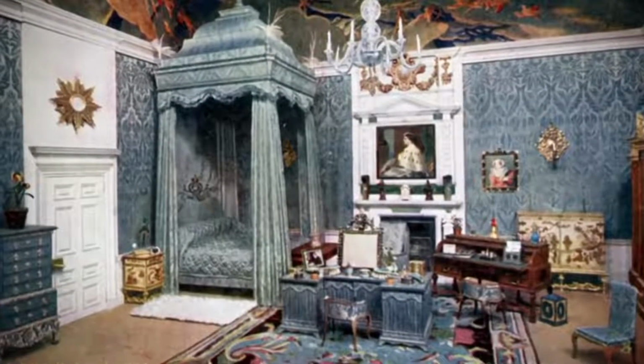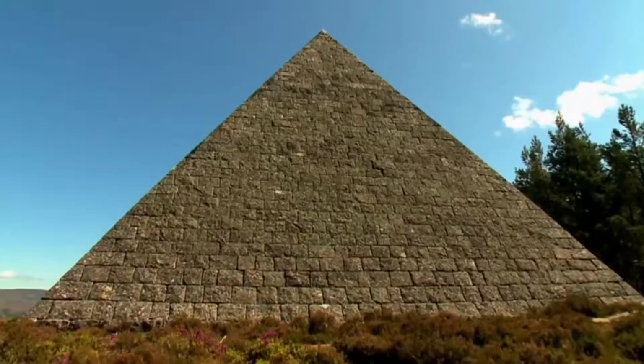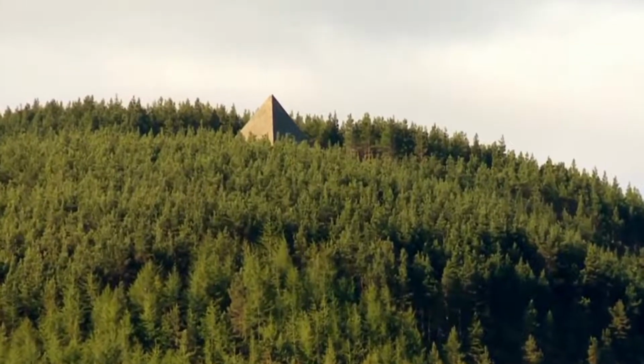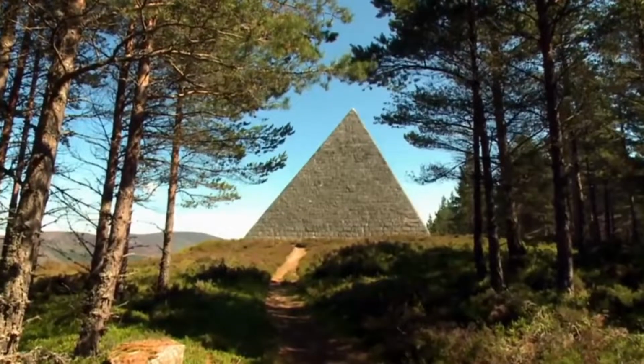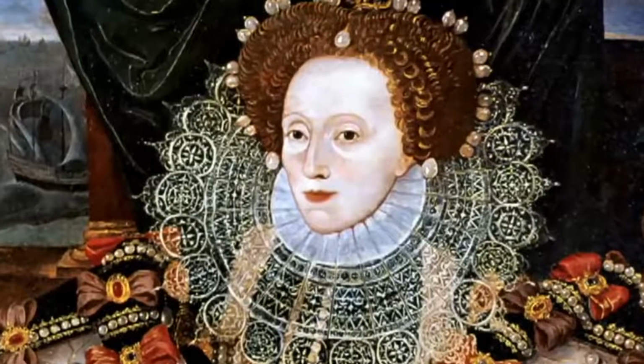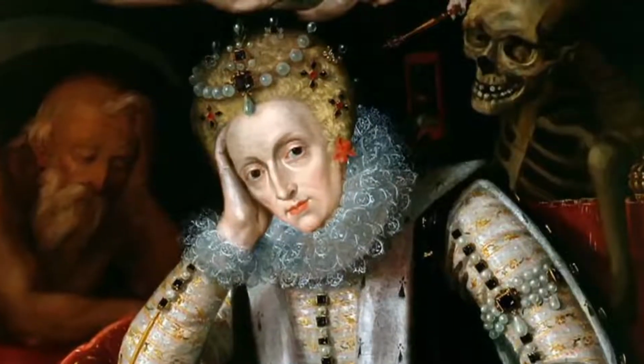I mean, this dollhouse, you actually wish that you were miniature so you could go live in it. Explore the mysteries of the strange Balmoral Pyramid. We don't really know who made it, where the materials came from. It just seems to have appeared. And reveal the shocking measures taken to protect a queen in palace isolation. If you break this 16th century lockdown, you will be killed on the gallows.